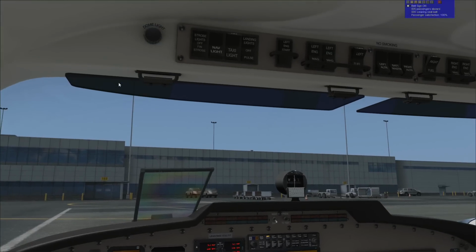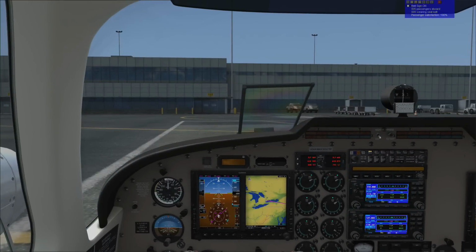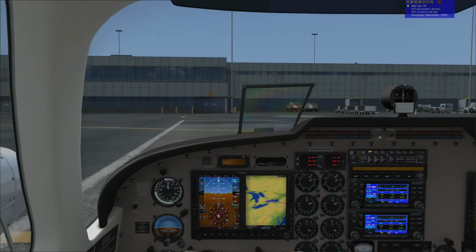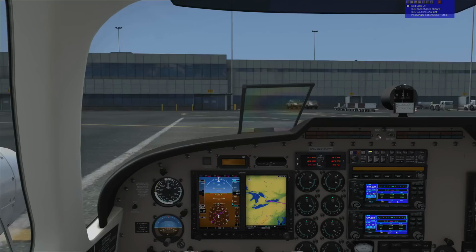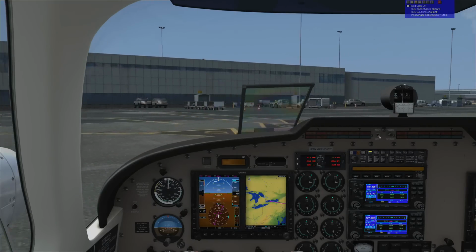Go up here and turn our taxi light on. So like I say, I'm not sure about that. Strobe lights off, FIN strobe. I've never heard of FIN strobe. I don't know what that is. Alright. Come on, plane. You don't want to move. There we go. I think a little more throttle than I thought.